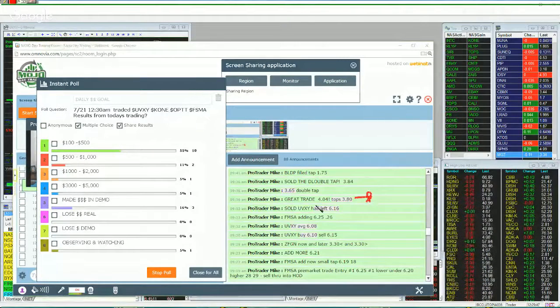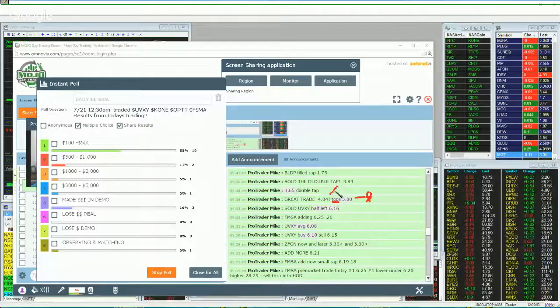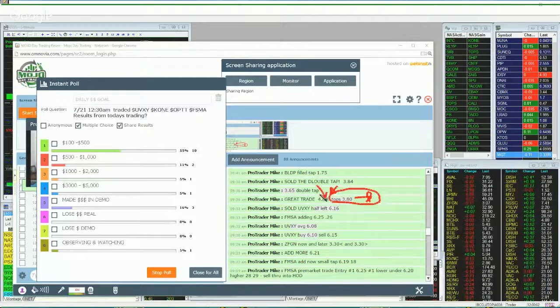So if anyone traded TOPS off the open and you lost, you got a wrong signal to buy it at 4 from your moderator because he front ran you and told you to buy it. He bought it at 3.80. He told you to buy it at 4 so he can get liquidity. And here's what happened on TOPS.